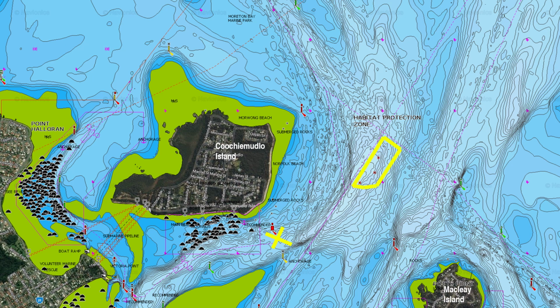The other mark, the X beside the red buoy on the southeast corner of the island, is where I used to fish many years ago. Drop a line down quite close to the buoy, on the side of the buoy away from the island, and I used to pull some good fish out of there. Another spot that I haven't fished for many years, but used to produce the goods and may still be worth a shot.